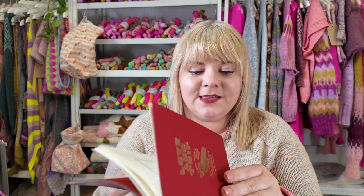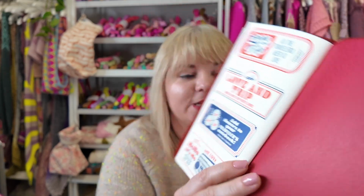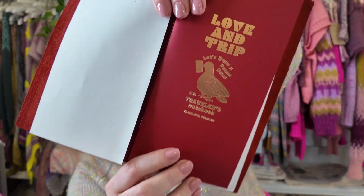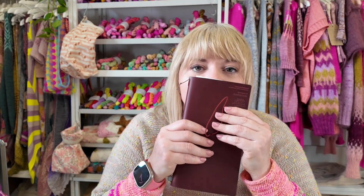You have bands in the sides. I sell most of their products because I love them myself, and I love to share the love of goodies. But in this special edition, you get some tearaway letterpress tags, and you get this special edition notebook, which I do sell separately, Love and Trip. They do it in a small passport size as well.